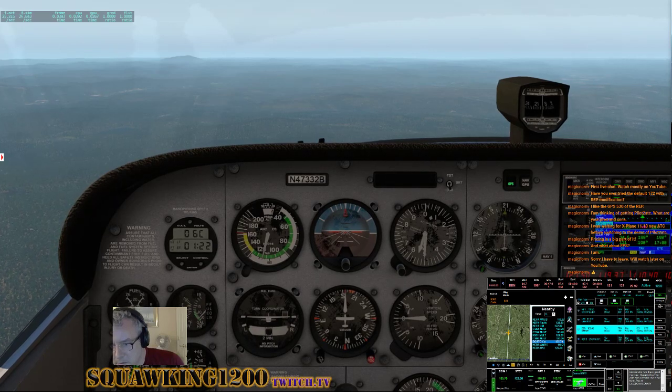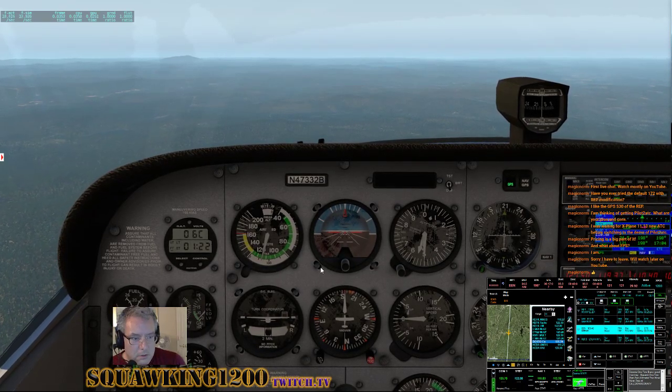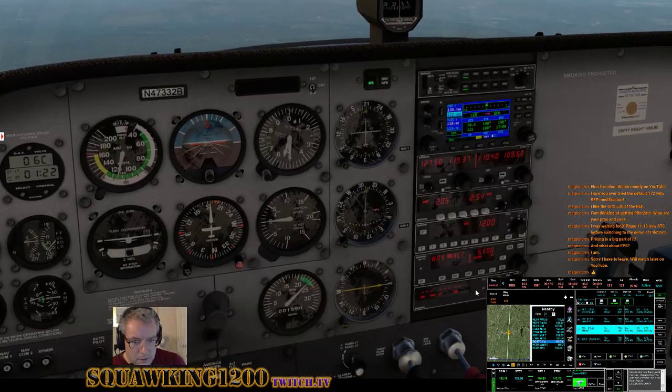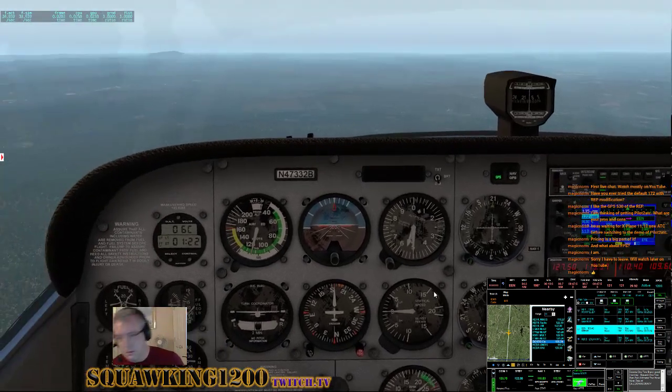These look good. EGT's been nice and steady. Got 20 more minutes or less on this leg. 17 according to the GPS. It's good.